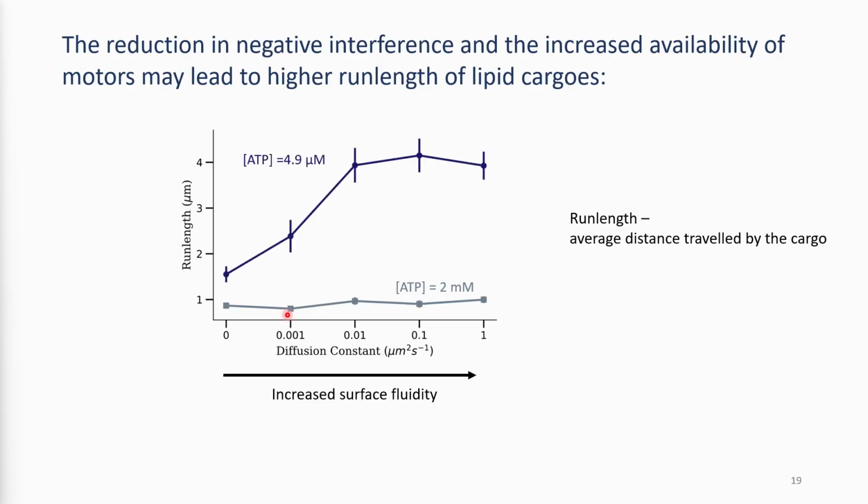Then we realized that if we change some parameters, like the ATP concentration or the number of motors on the cargo, for some parameter regimes, in particular when you decrease the ATP concentration, the run length increases with cargo surface fluidity. And this is in agreement with the experiments on teams of myosins. So our model reproduces the experimental results of increase as well as no change in run length.